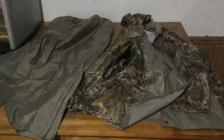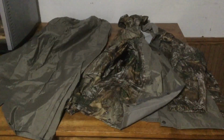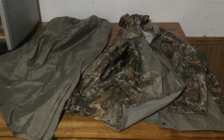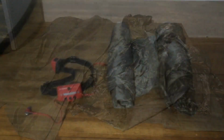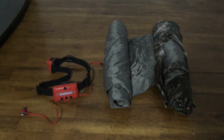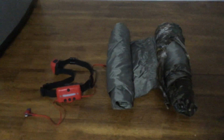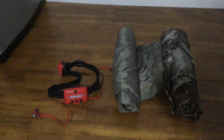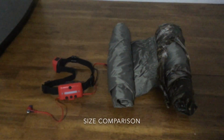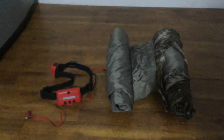Most of my stuff in my pack is condensed down and tightly packed, so having a few bulky items doesn't make too big of a deal. This is definitely one of them. These definitely are not as convenient as the ones that fold up inside their own pockets. I'm just showing you here how they're a little bulky using my lamp, which is also bulky and a little heavy as a comparison. It is a rechargeable lamp, but I'll be going over that more when I do my electronics video.